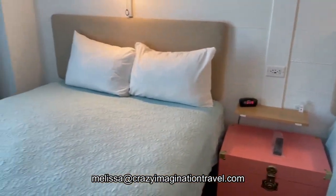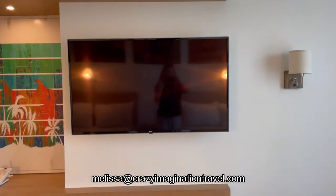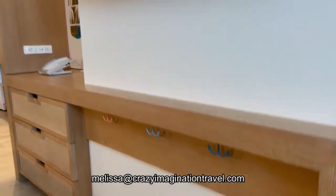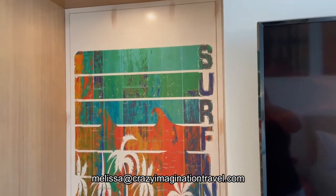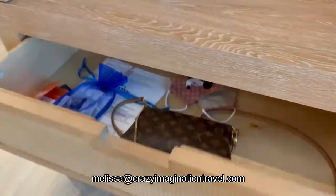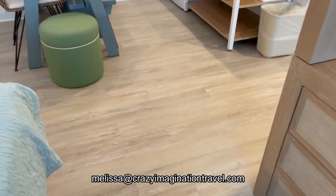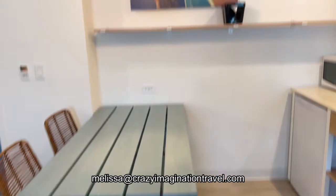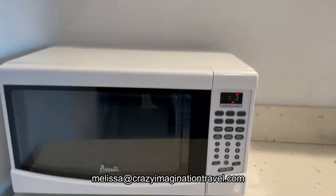Awesome. Very good. All right, and turning around here, we have another light, a flat screen TV. How cute are these? Little tiny hooks if you want to hang anything there. And more cute theming, surfing. Remember, we're at the Dockside Inn and Suites. We've got our phone here, and storage. And the hardwood floors are very nice too. And like I said before, you've got the 2 chairs and the bench. Very cute. An ice bucket, shelving, and then here is your microwave.